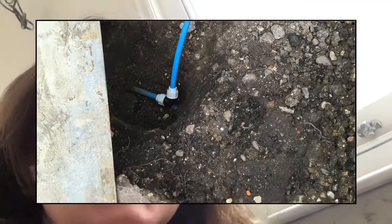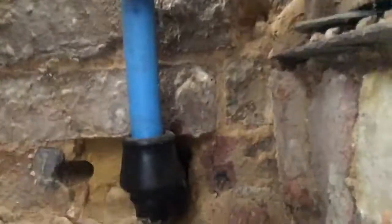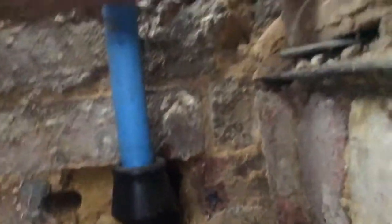The lovely Terry came to do that. He had to drill a hole through the wall down there. And if you can see the pipe coming in there from outside. Very, very happy that we've got water.